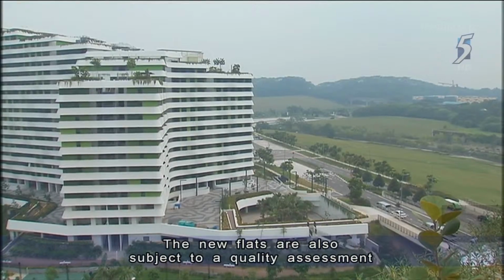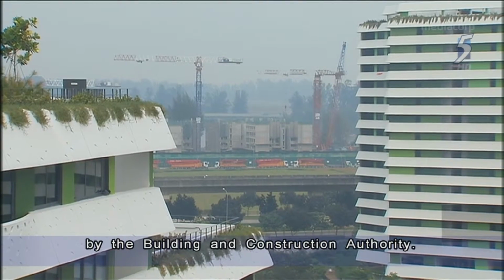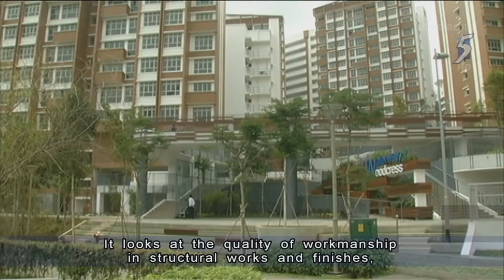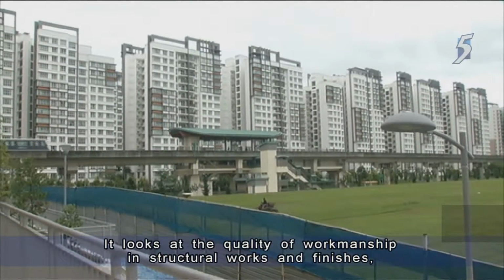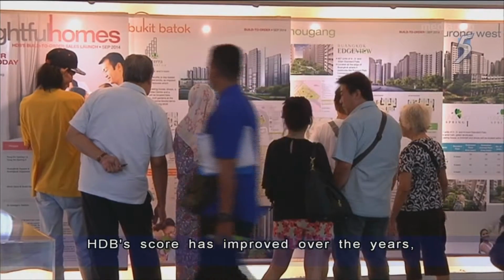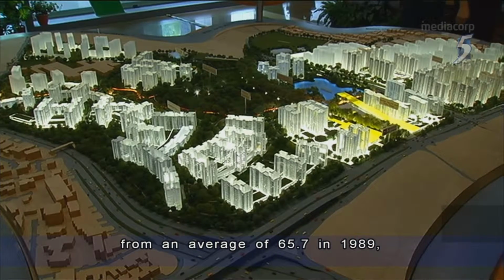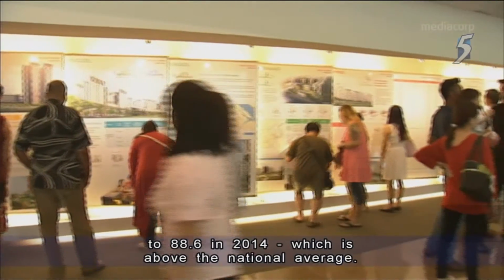The new flats are also subject to a quality assessment by the Building and Construction Authority. It looks at the quality of workmanship in structural works and finishes, among other things. HDB's score has improved over the years, from an average of 65.7 in 1989 to 88.6 in 2014, which is above the national average.